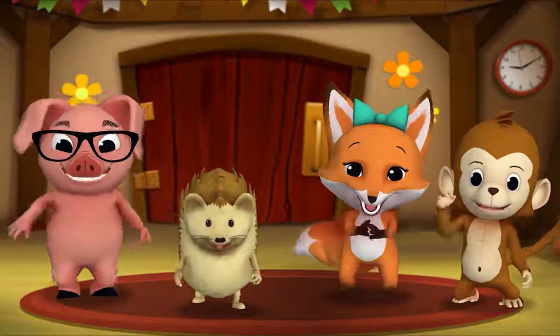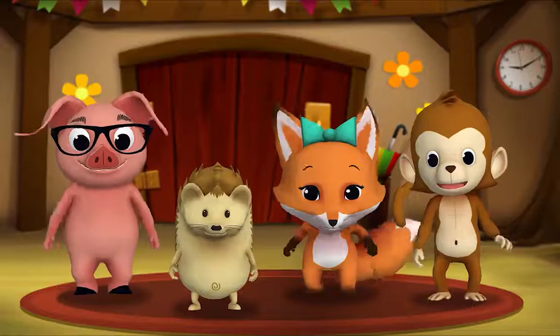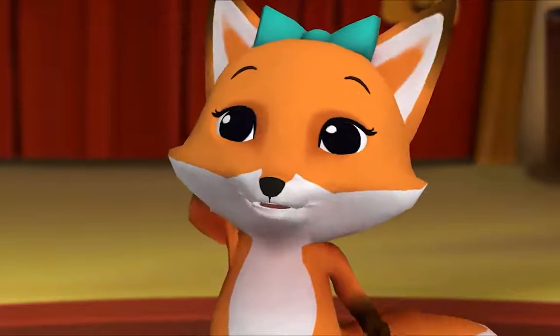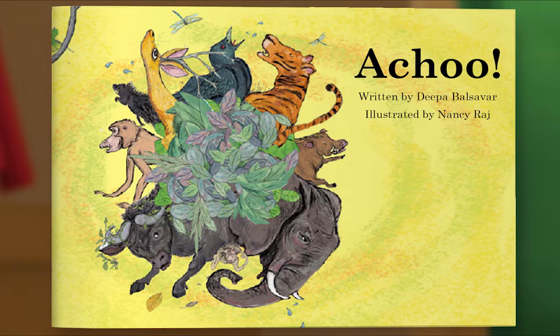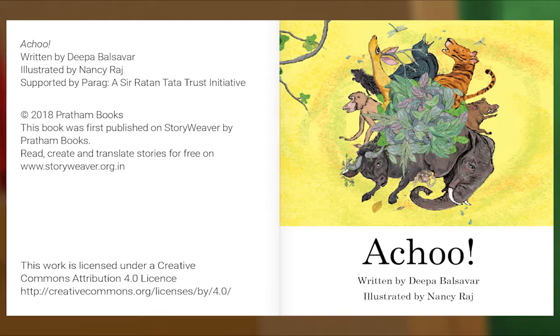It's story time. Yay! Gather round, everyone. What book are we reading? We're reading this one. It's called Achoo. How loud is an elephant's sneeze? Let's read and find out. Let's begin. Achoo! Written by Deepa Balsavar, illustrated by Nancy Raj.